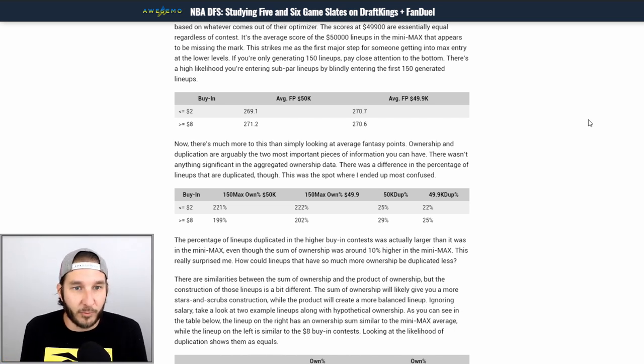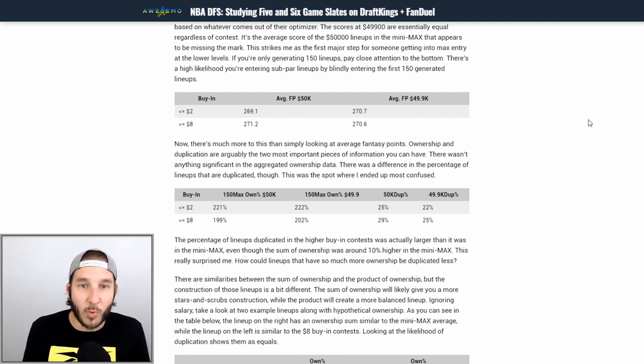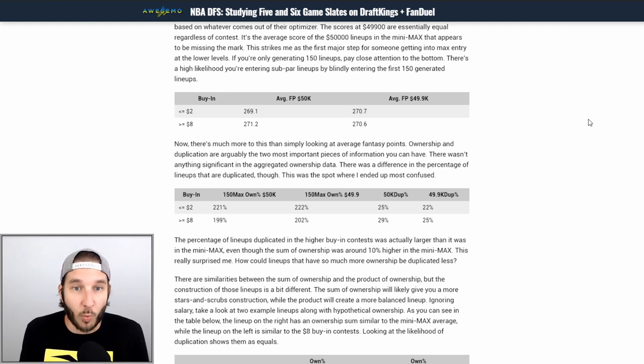They're not being sifted through the same way they would be in an $8 or higher contest. So you're seeing guys that maybe have pretty big error bars on their projections coming in lower. So for every $10,000 Russell Westbrook you're trying to play in the mini max with high ownership, you're trying to grab a comparable guy at a low salary to make that work. And I think that's penalizing your scoring in contests like the mini max because you're getting two stars and scrubs.